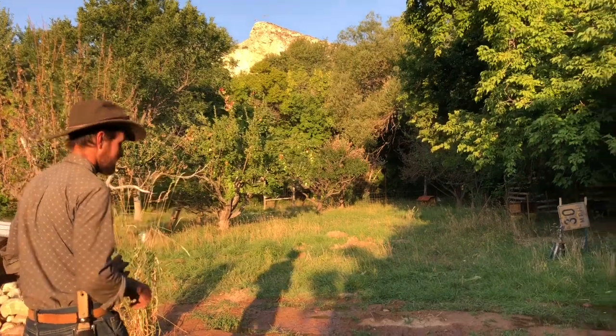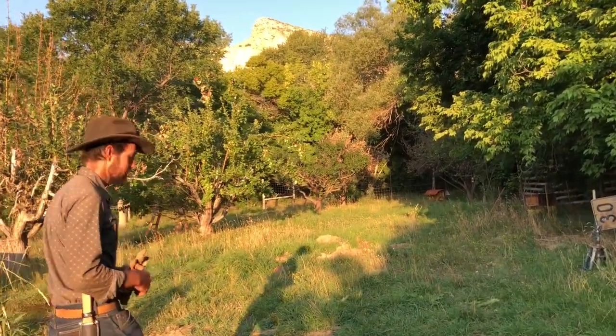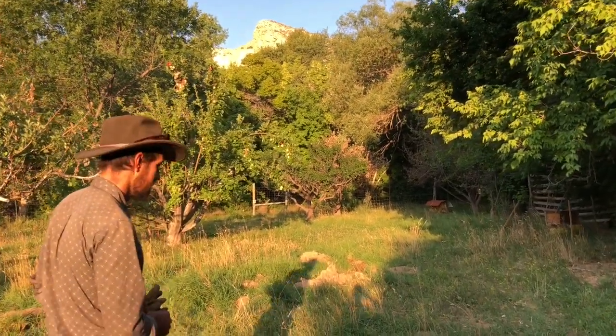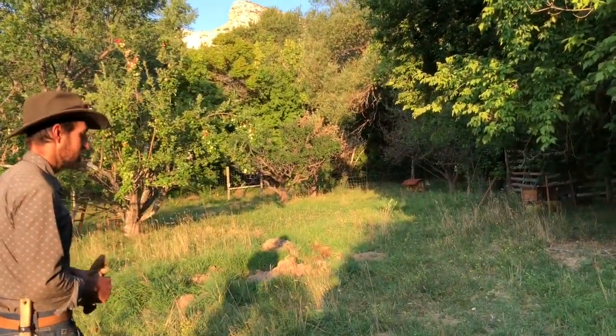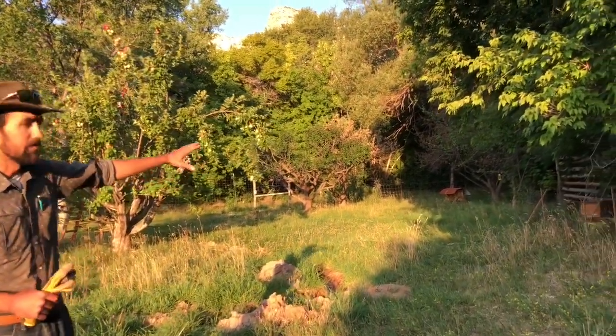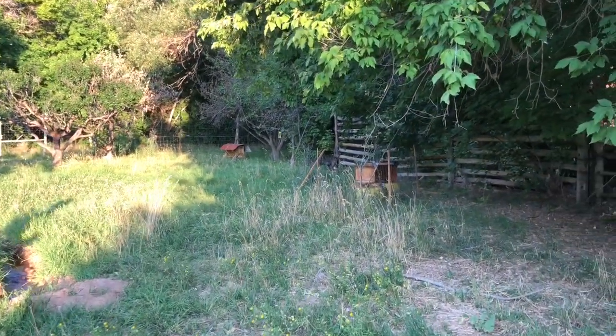Also back here in the orchard is where we placed our bees. Great place so that in the springtime when the fruit trees are all blossoming, they'll have a lot of early pollen and nectar flows that they can get to. And so you see our beehives positioned just back over here in the corner. The bees have been doing great.